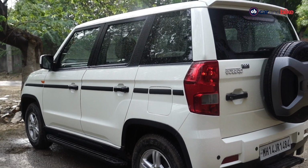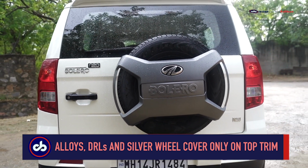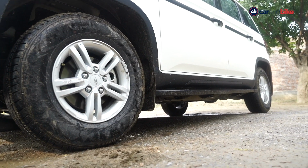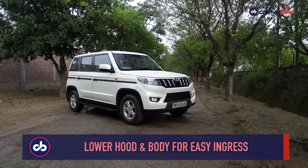At the rear, the tailgate mounted spare wheel gets a nice looking cover finished in silver. However, this color of the cover along with chrome inserts on the grille, static bending headlamps and alloy wheels are only available on the top of the line N10 trim of the car. In all, there are 6 body colors to choose from.